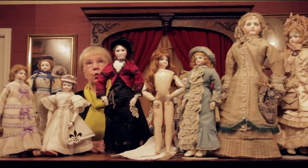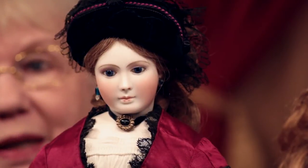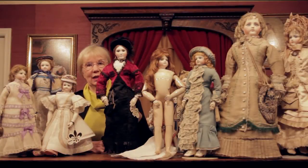And now the works of the Gimot firm. I mean, a reason why they existed and lasted in France for so long was not only the fact that they were great managers and great planners and built a big company and had a lot of people working for them, but because they were makers of gorgeous dolls. And they knew how to promote them.